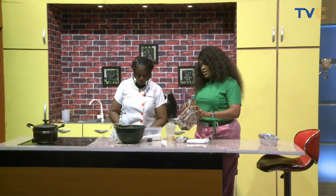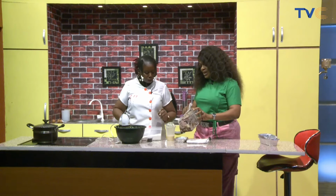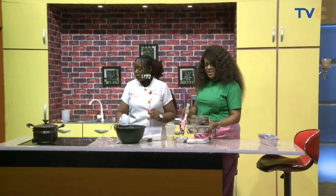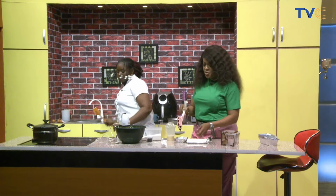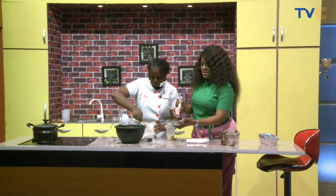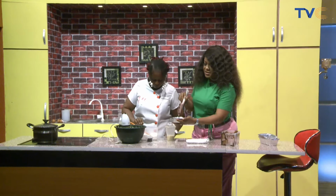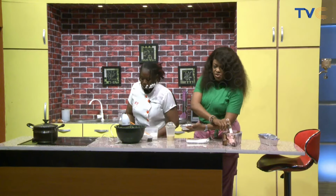I've always thought that adding warm water to flour might make it have some kind of lumps or anything like that. And I didn't see that today. I was mistaken. All right. So that's how it looks now. It's quite loose. It's not so hard like that. And it's going to go into the oven.